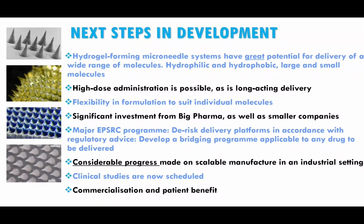There has been considerable progress made on scalable manufacturing in industrial setting, and I just want to mention LTS Lohmann, who we work with very closely. They are now working with the vaccine company, Micron Biomedical, to scale up manufacture of measles and rubella vaccination for a phase 3 clinical trial. I actually think that could be the first microneedle product. And once that reaches the market, then I think we'll see a range of other non-vaccine products coming along.